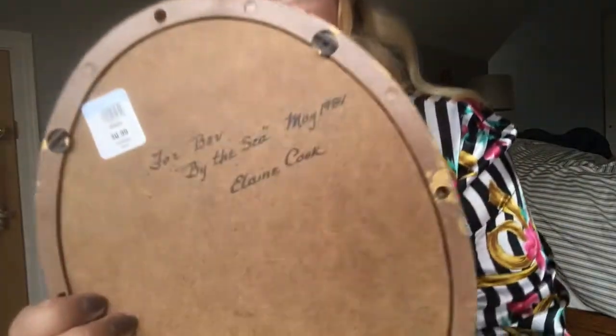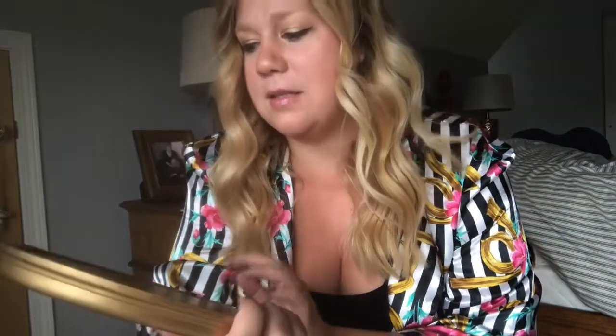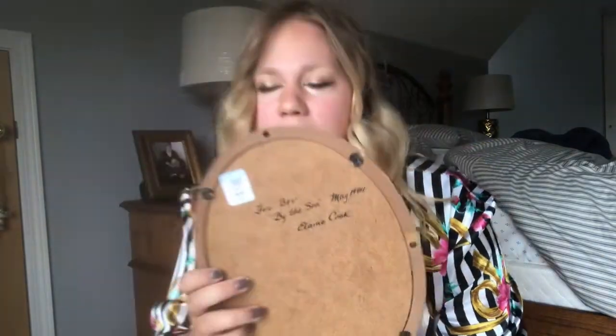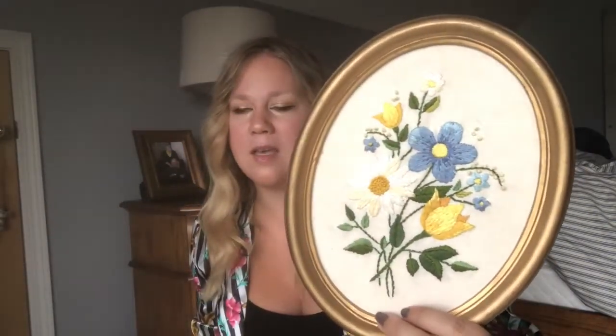And on the back, it has this little inscription and it says for Bev, by the sea, May 1984, Elaine Cook. So anytime there's an inscription to someone, I like cry in the aisle and then I can't let it go because I'm like, someone made this, Bev was gifted this. Anyway, I gotta stop. I just thought it was really, really pretty. I don't know what I'm gonna do with it yet because again, I don't need any more stuff. I am looking to move out of state in a couple months and Lord knows I need less stuff to ship, but I couldn't just let it go. It was beautiful to me, so I picked that up.